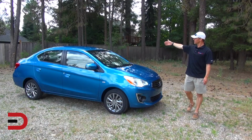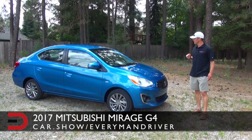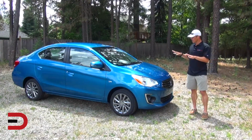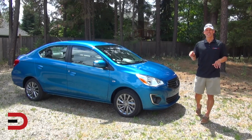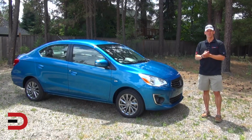This week we have the redesigned 2017 Mitsubishi Mirage G4 in this lovely sapphire blue exterior color. It's a subcompact that is one of the most fuel-efficient, non-hybrid gasoline vehicles in America today. Today, we're going to give you a review of it. So, let's get started.